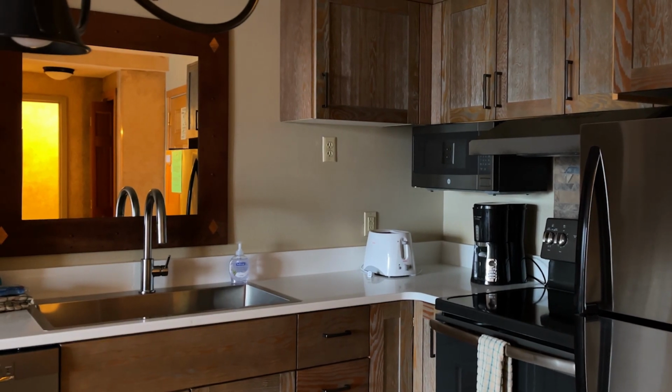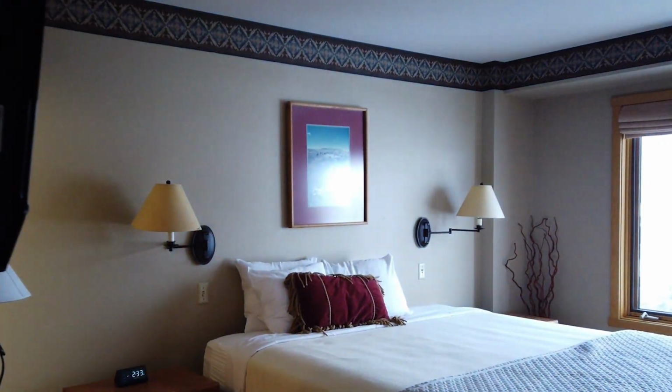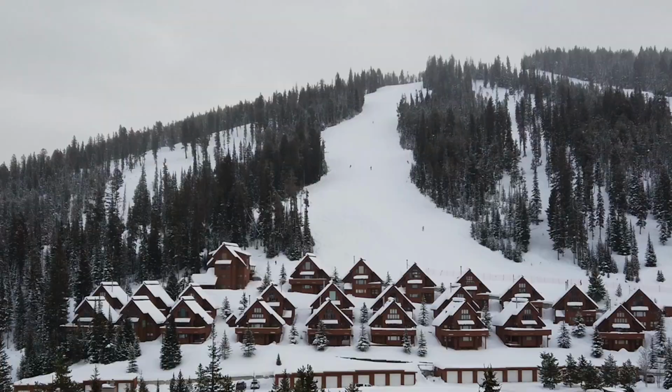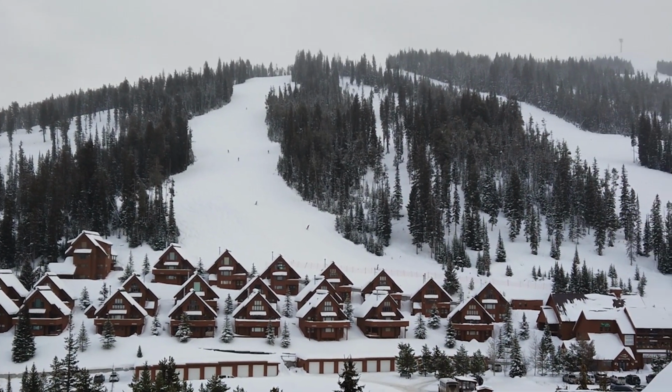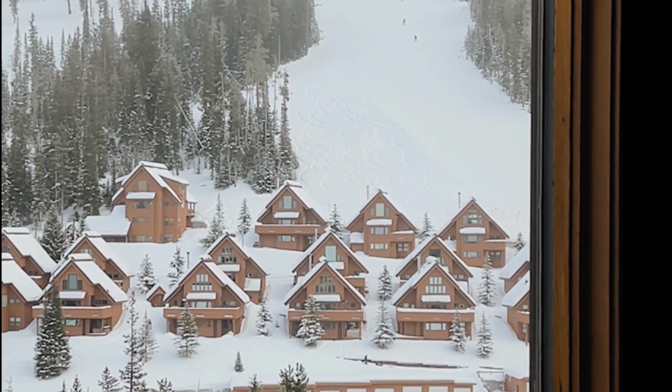We stayed right on the resort in a one-bedroom condo. Here's a little tour. And I love the view of the mountain right from our bedroom window. The condo itself was a little older, but it was ski in, ski out, which is amazing. I've never stayed in ski in, ski out accommodation before, and I don't know how I'm gonna go back to regular hotels after this. It's definitely a treat.